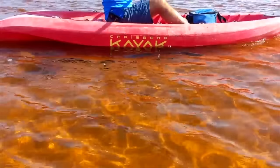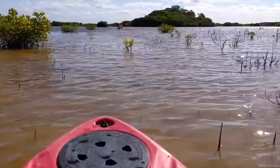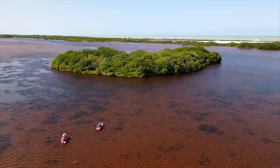The crystal clear water has a deep red hue from the red mangroves that surround it. Normally you can find just a few inches to a foot of water, but due to heavy rains this summer and fall, most places in the estuary were under 2 to 3 feet or more.